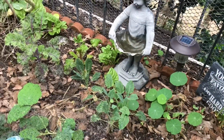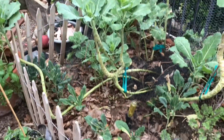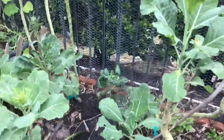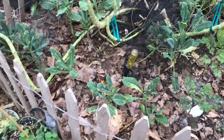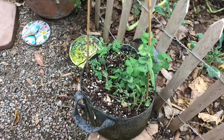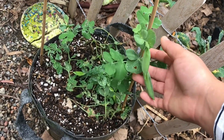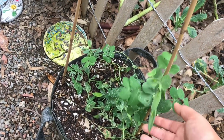Nasturtiums that just self-seed, some kale, collard greens that have gone to seed, which I'm kind of trying to prevent, but those collards are really old. They've been in my garden for a very long time, a couple years at least. Peas, look, I've got some peas here, which is really cool. I don't really grow these for market or anything. Sometimes I take the tendrils and give them to a restaurant I work with. They like to use that for garnish, but I had the peas, so I just wanted to sow them.